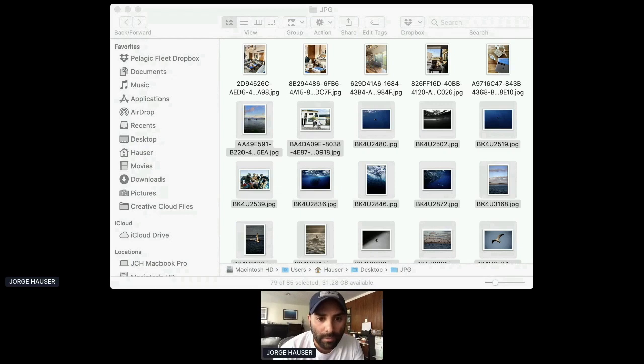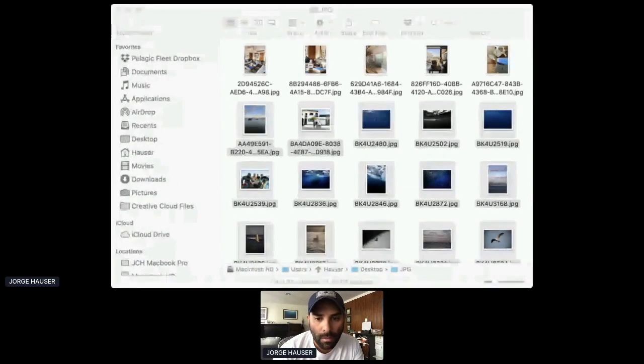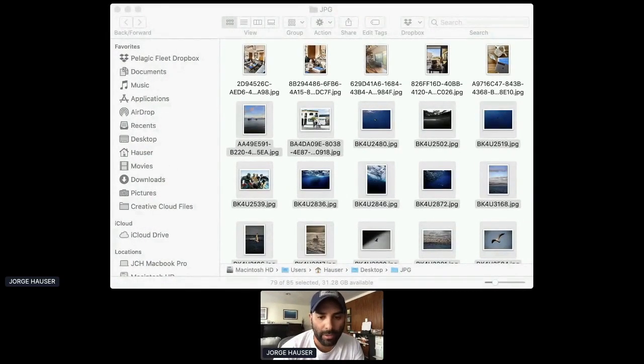Okay, so if I do this, okay, so I'm gonna do it like this. And all of this was this weekend. This is the shark finning boat, osprey, the sand dunes, the coyotes.